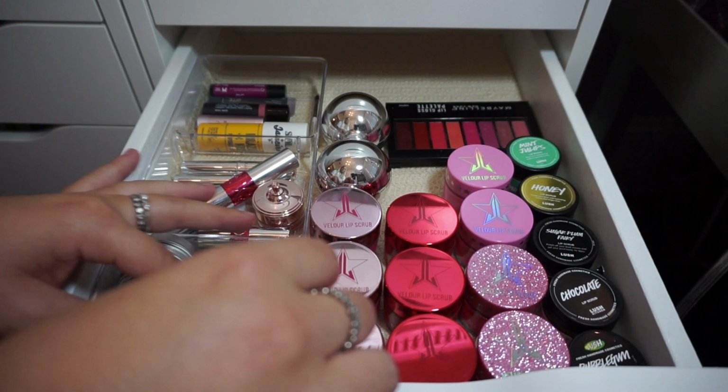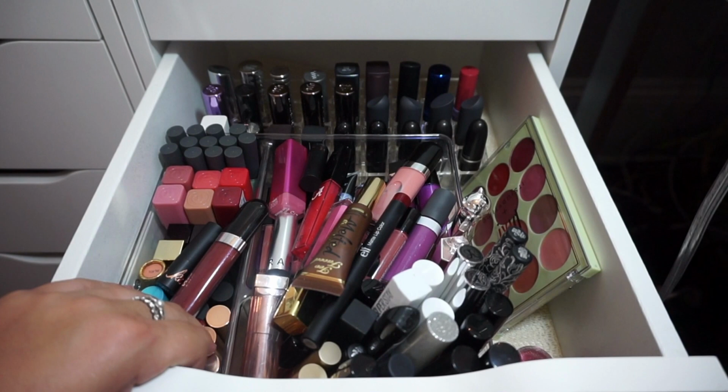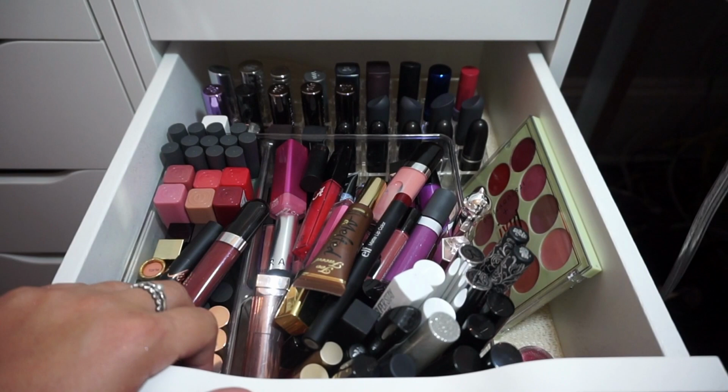So there's that drawer. I have this drawer pretty consolidated already. Okay, now this drawer is a freaking mess, as you can see. I have a little bit of an organization system going on in here, but you can't tell. So yeah, let's just get right on into it.